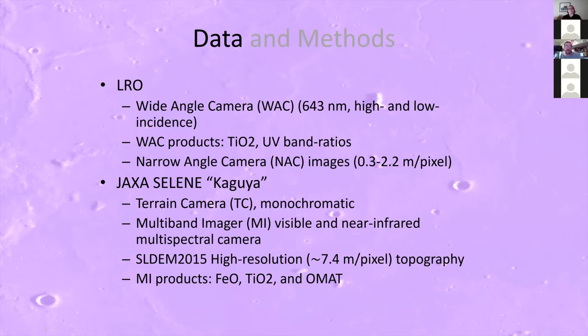Well, let's look at the data we're using on this project. Starting with LRO, we use the wide-angle camera, the WAC data, and WAC-derived products, titanium maps and UV band ratios. And also key is the narrow-angle camera, NAC images, with their high resolution for doing crater measurements. Also key is the JAXA Kaguya data. We use the terrain camera and the multiband imager. And from the MI device, we generate iron, titanium, and optical maturity products and use that in our analysis.